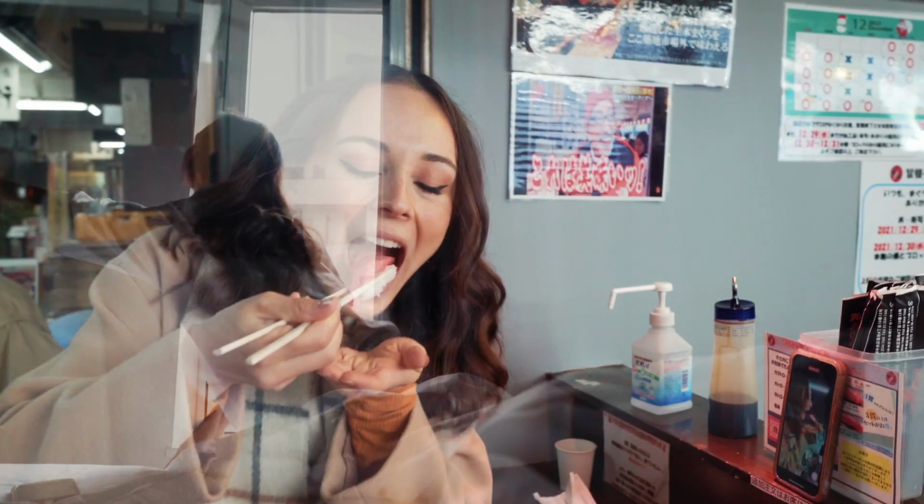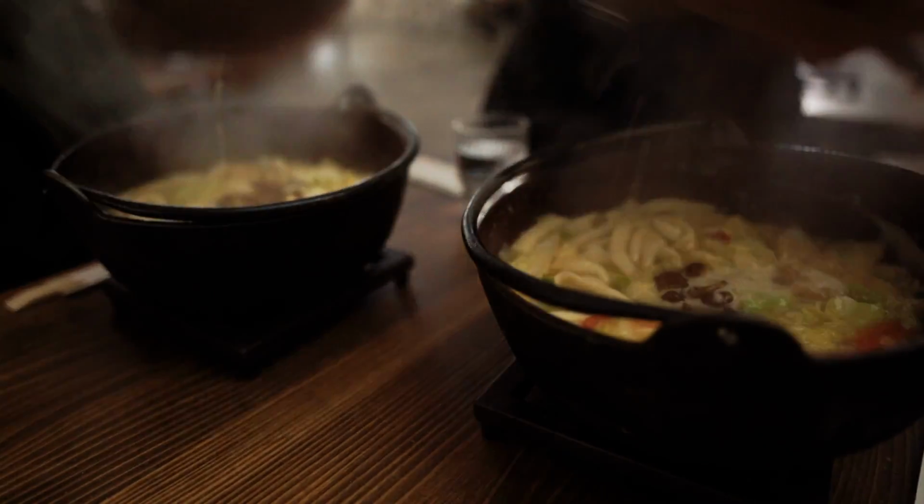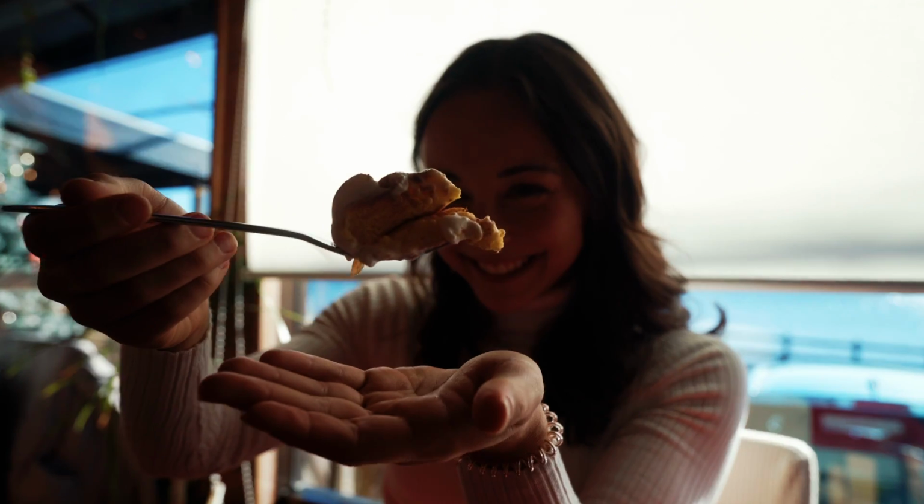When it comes to traveling in Japan, food plays an essential role in understanding the culture and creating an immersive experience. I've lived in Japan for the past couple years, and today I'm gonna be sharing with you some of my all-time favorites for you to add to your foodie bucket list. We're gonna start with one of my all-time favorites that I had actually never heard of before coming to Japan.